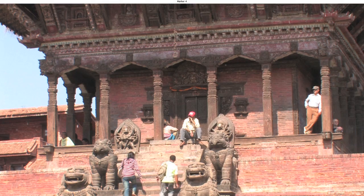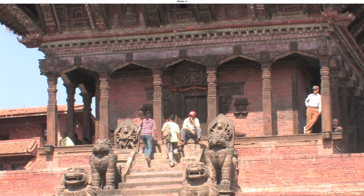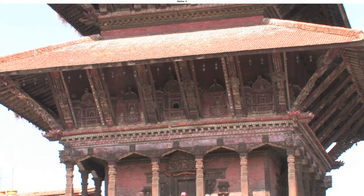So this Bhaktapur city is very famous for three different arts and architecture. The first one, you can see in every temple and everywhere here, we have nice wood carving, woodwork. The people, from generation to generation, have been making their work as wood carvers. Still now you can see some people making it here.